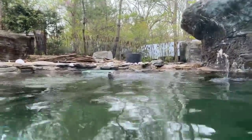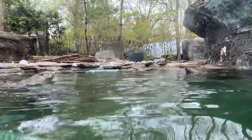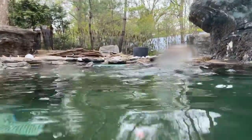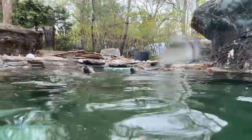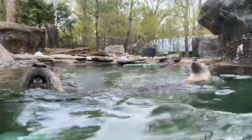Will wants to know, who is their favorite keeper? It's a favorite question. To be honest, their favorite keeper doesn't work with them anymore. We had a temporary keeper in our department for about 5 years. Her name is Erin, and she has a really good relationship with both of our otters. She recently got hired on full-time, and she works in the Night Hunters area now, so you might see her in one of the Night Hunters Facebook Lives coming up.